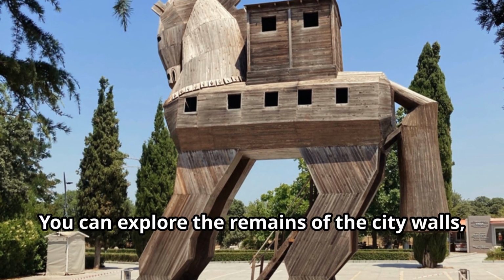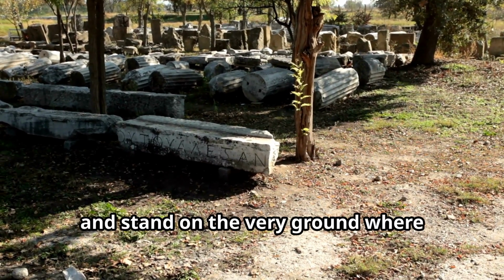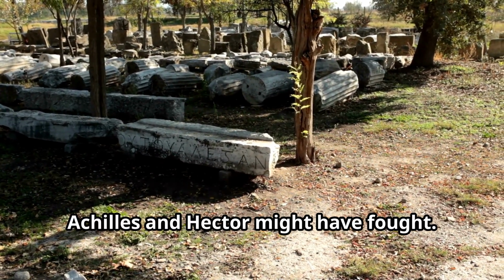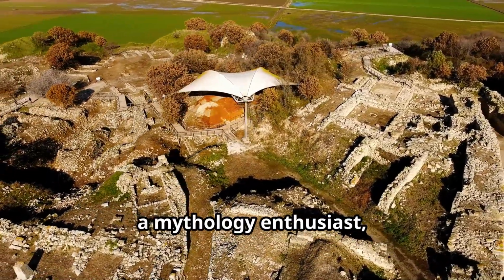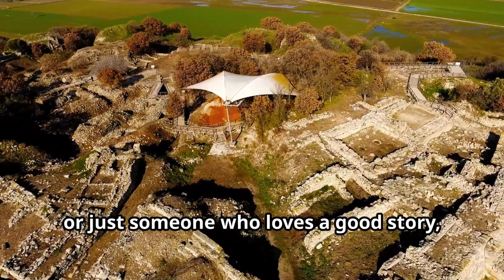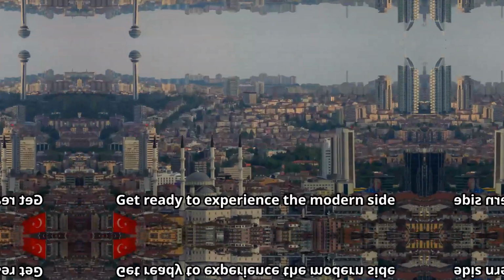You can explore the remains of the city walls, imagine the Trojan horse being wheeled through the gate, and stand on the very ground where Achilles and Hector might have fought. So, whether you're a history buff, a mythology enthusiast, or just someone who loves a good story, Troy is an unforgettable destination.